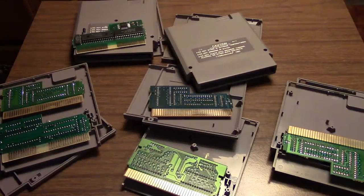All third-party games, not just Nintendo games, they all were made by Nintendo, except for Konami. And why that is, I have no idea. So if anyone has any insights for why this was, or how Konami was somehow special, because in Japan, Konami had their own mappers that they were producing for the NES.